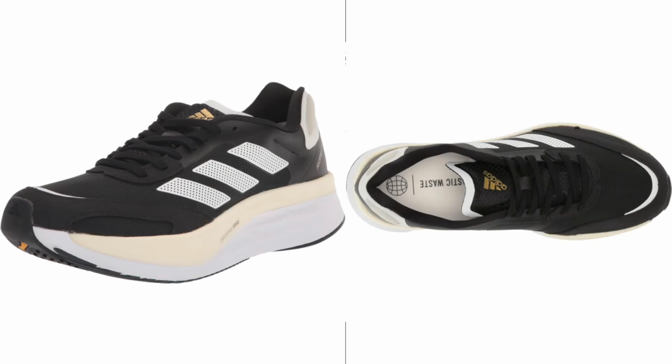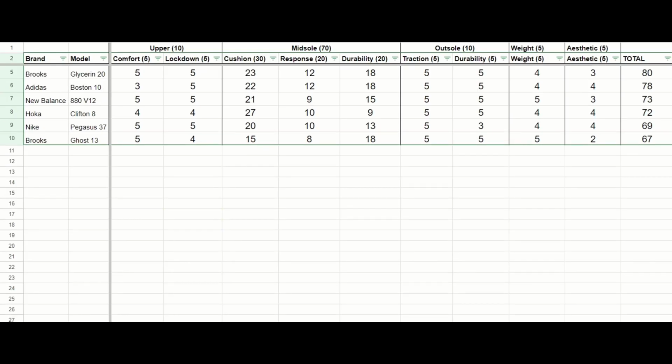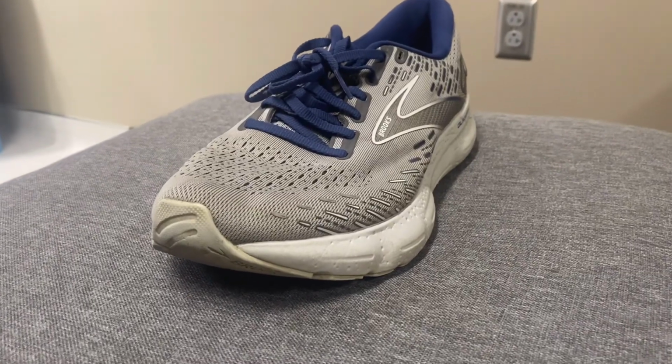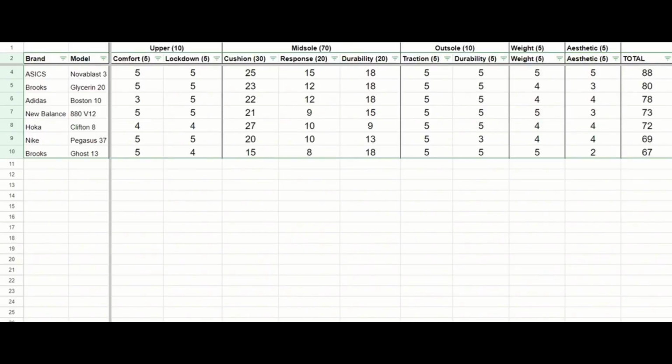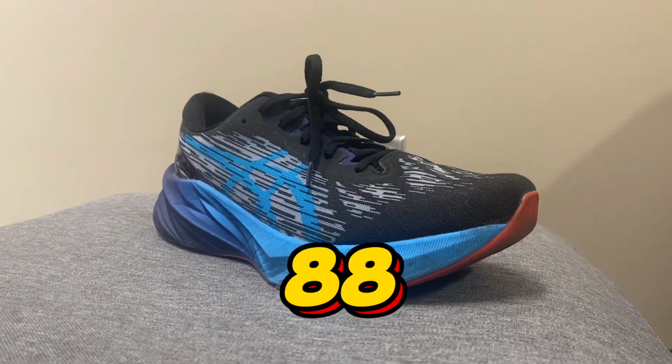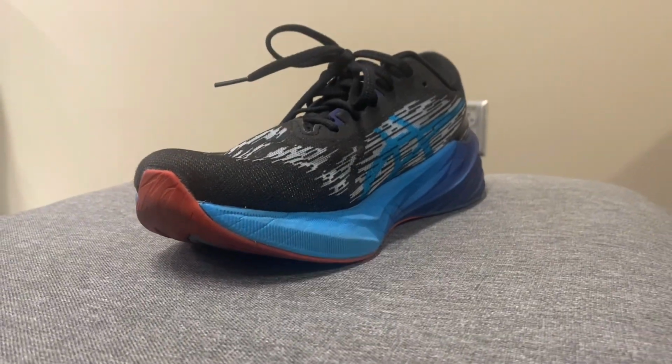The Adidas Boston 10 was a great shoe overall, scoring 78 points, and features their nice Light Strike Pro foam. And the Brooks Glycerin 20 was a massive improvement for Brooks, one of their best shoes for sure. It has great cushion and overall scored 80 points. And finally here, the Novablast 3. I love this shoe. More on the Novablast in a moment.